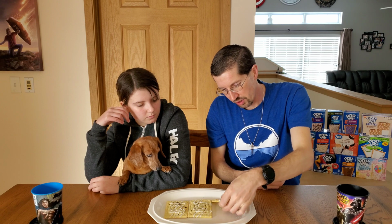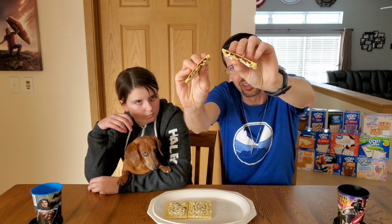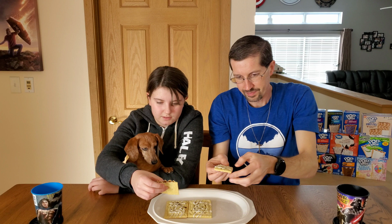So we're going to start out with the toasted. Alright, that's kind of what it looks like. And you can see it's bending and falling apart in my hand literally as I try to hold it. Okay, Dutchie. Alright. We're going to have to break this in half because it's falling. Not impressed are my initial thoughts.